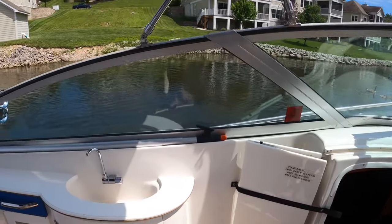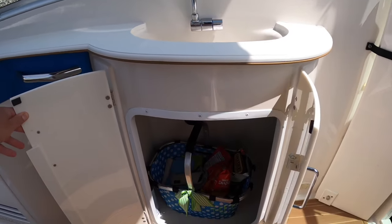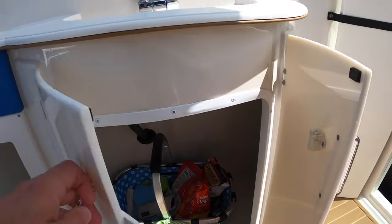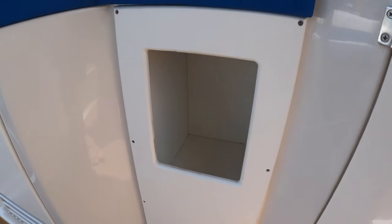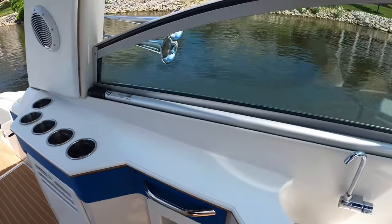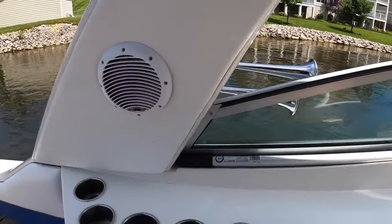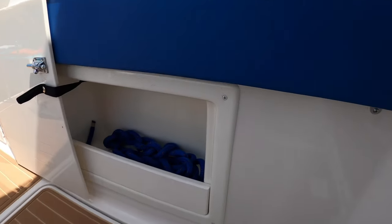We have storage here underneath the sink. And as you can see, we just kind of keep some general items underneath here. You have another little cuddy right here. Air horns mounted on the side. Those were added in custom as well. Side little compartment here, keep things like rope.